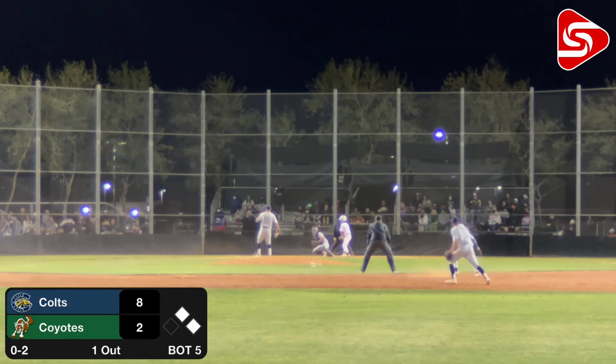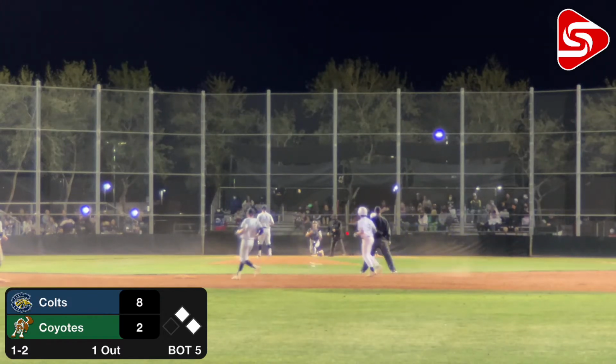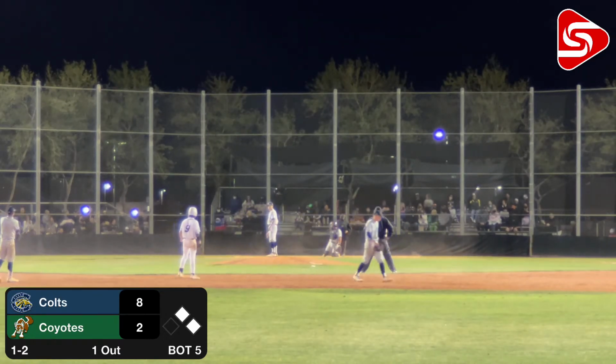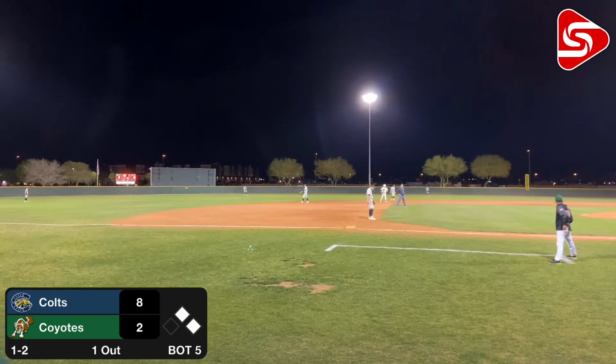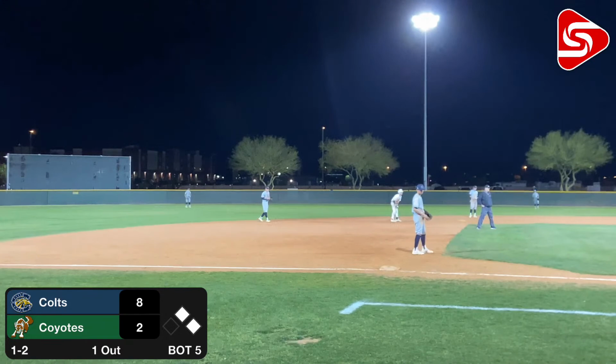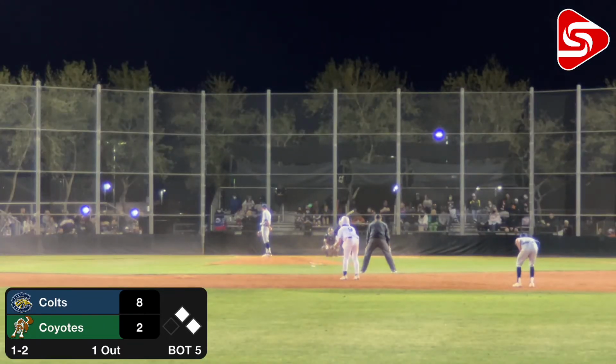Santiago has been on base both times, walking and a hit by pitch. That one low and outside. Count now 1 and 2. You go back, that base running by Mason Shea, able to avoid the tag, get back.